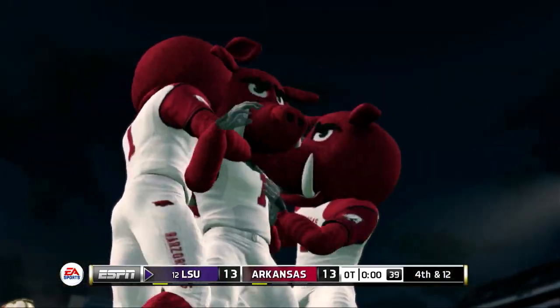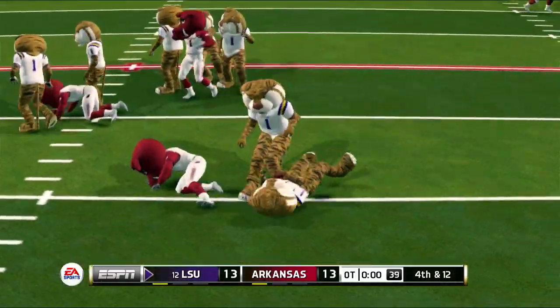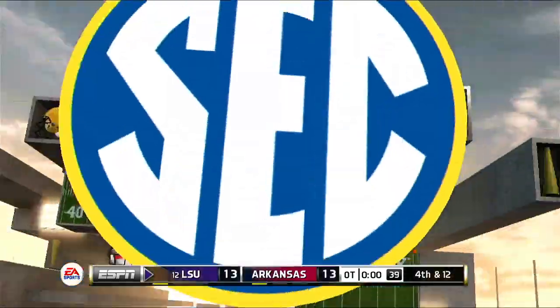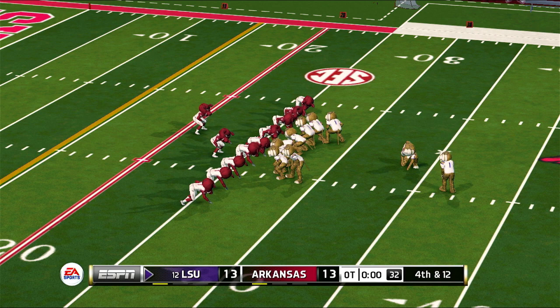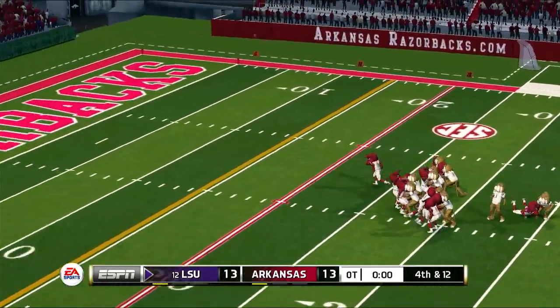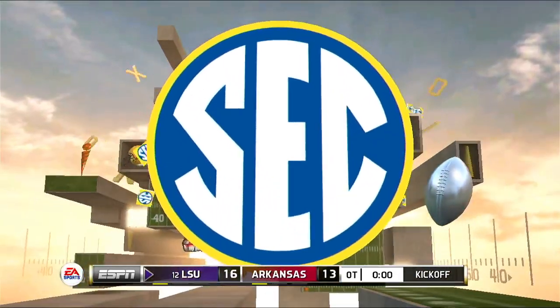Well, this speed is difficult to defend because you have to try to keep them off balance so they can't use their quickness. And the kicker comes out to try to put 3 points on the board here in overtime. It's up, looks long enough, and he just drilled it from long range.